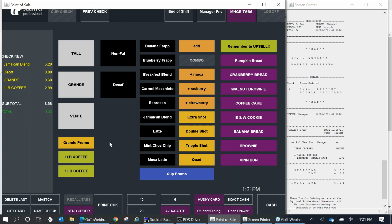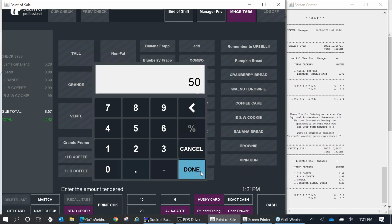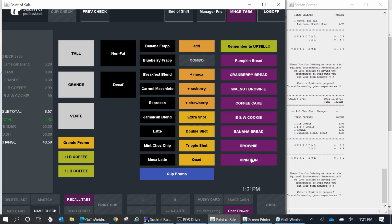Then if they want to do a 1 pound coffee added to that, we can use the screen and say, hey, we should remember to upsell. So just right here on this main screen, I can say, hey, would you guys care for a coffee cake or a black and white cookie? Yeah, we'll do the black and white cookie. Now we can come over here and settle this off to any form of payment you want. I'm just going to do cash. He gave me a 50, and then we're done.